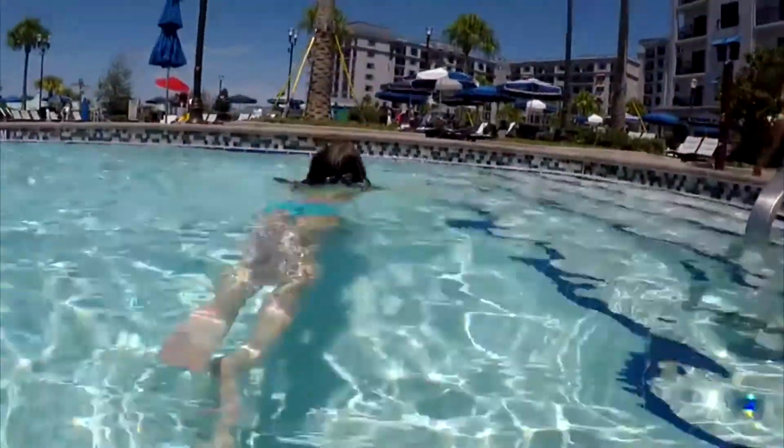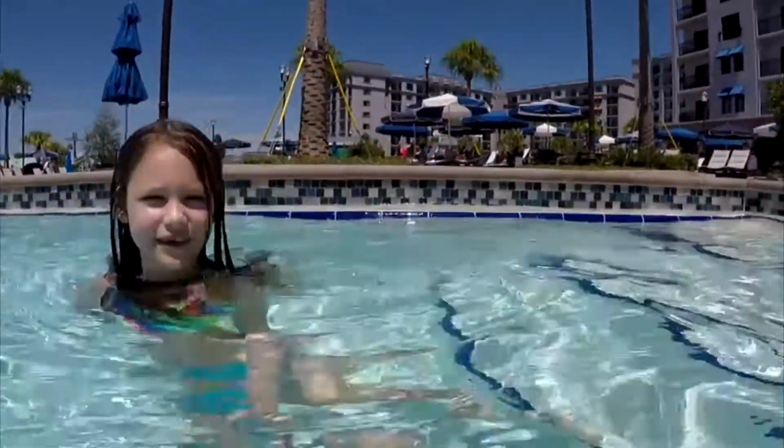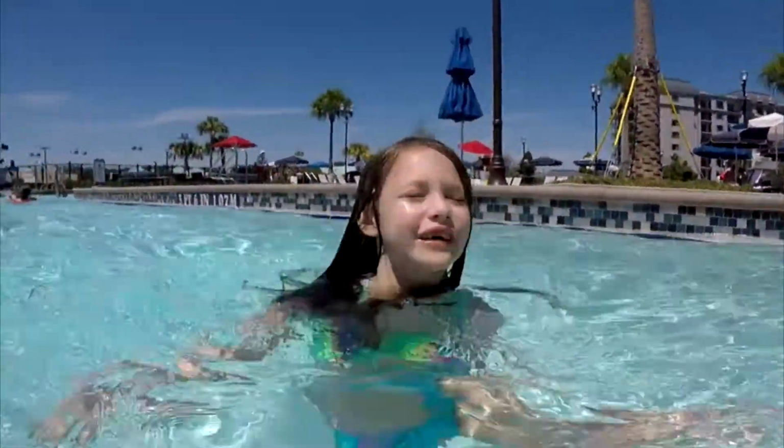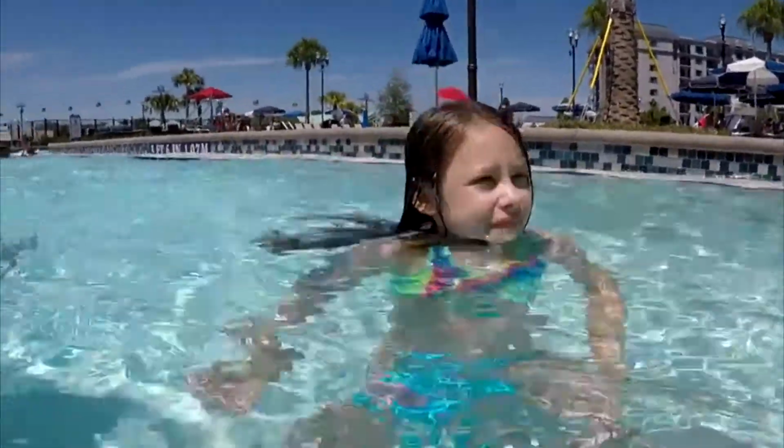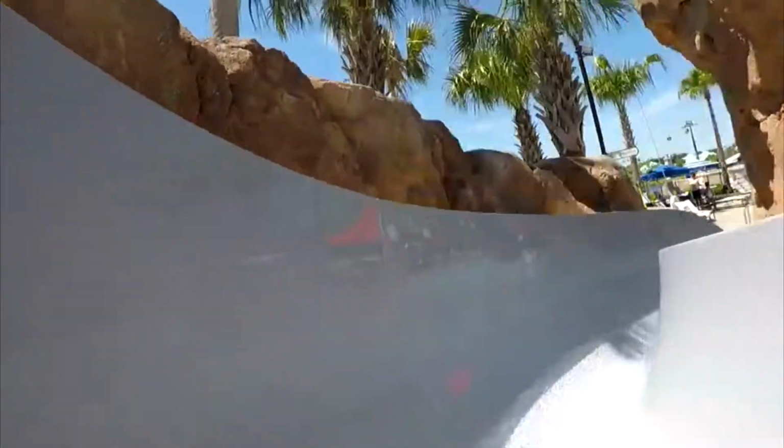You don't want to go on it? You didn't want to go on it? Why? You wearing floaties? They have floaties. I can't wait. I have a vest. The floats can push you up. Oh my gosh. Look at that. Woo-hoo! Whoa, we're getting speed. Whoa, here we go.